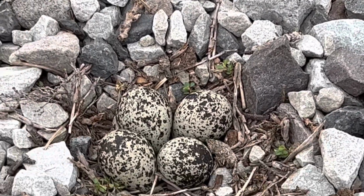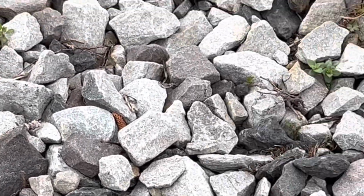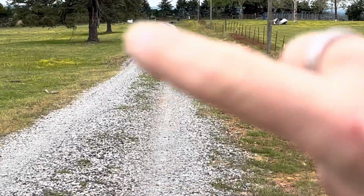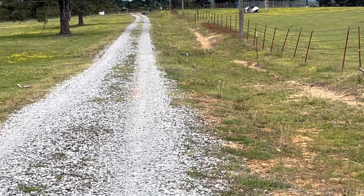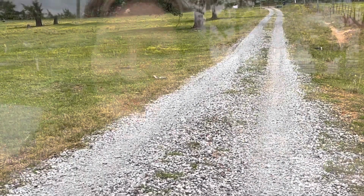The other one hatched probably about 4 weeks ago, so now we've got another one, and I believe we have a third nest down somewhere on the far end of the driveway because there's another killdeer that keeps running at us. So we're out here at the front gate where I'm trying to make this a pretty area for people who are just arriving to the farm.